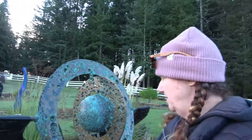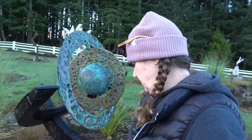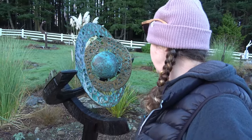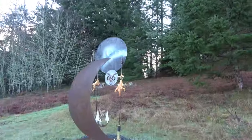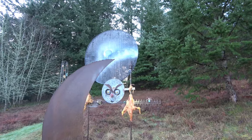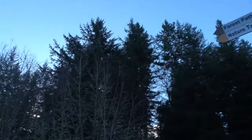This one's really pretty. It's like, I don't know, the texture of it. It's called Time and Fate. I really like that one. Mixture of wood and metal. Yeah, it's kind of creepy. A little bit. Behind the Moon Owl Totem. Nature Trail. We're going this way.